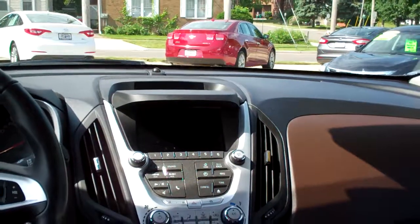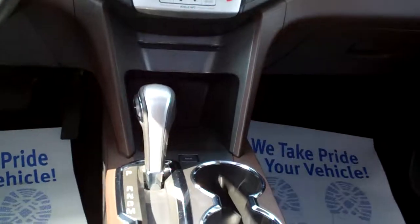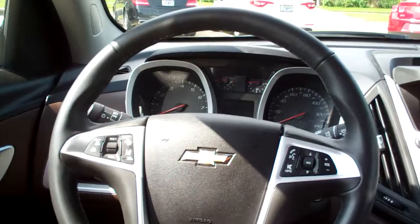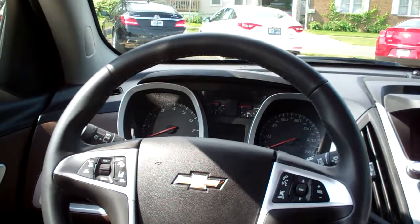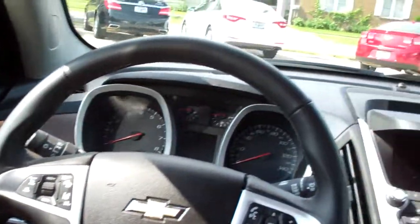Your backup camera shows up there too. Auto climate control along with heated seats, auto shift, cup holders, radio and cruise control on the steering wheel, lane departure and collision alert warnings. Auto headlights, power windows, door locks and mirrors, nice analog gauges, and hey, got that sunroof. You can open that baby up and get a nice suntan.